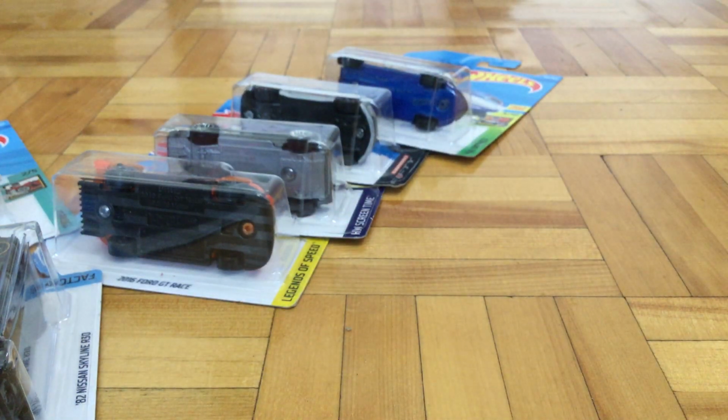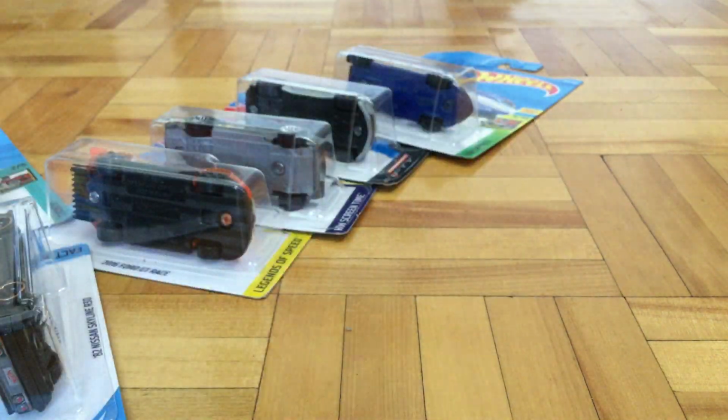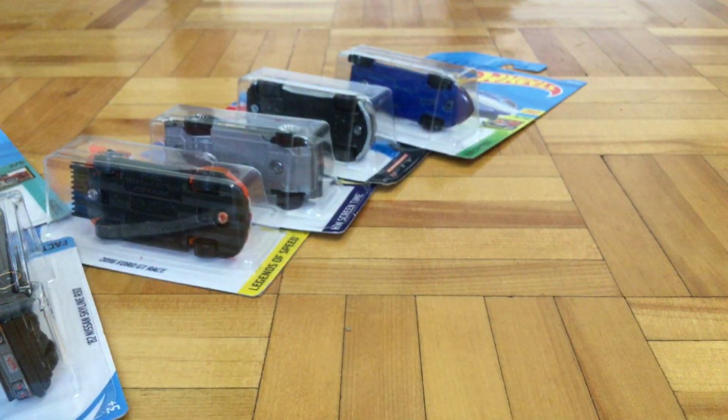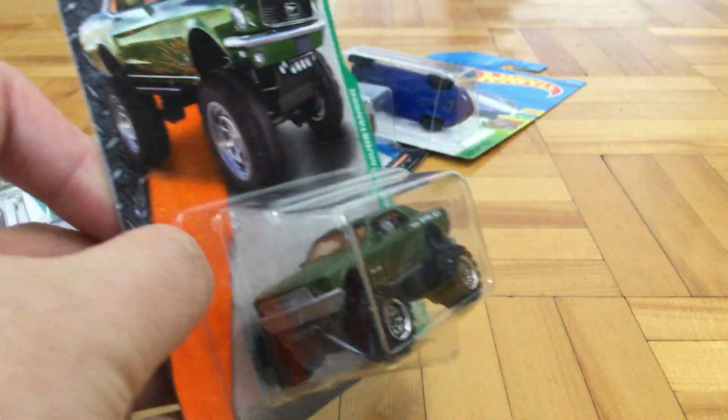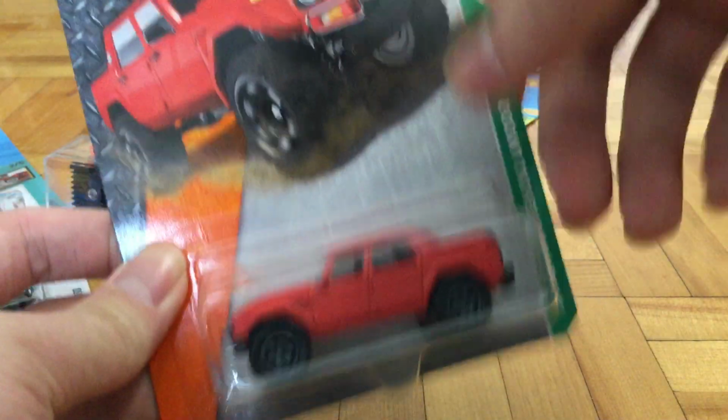And then I've also bought four regular Matchbox cars, so starting off with another Range Rover Evoque. And then I got the '16 Fiat 500X. The custom '68 Ford Mustang. And a Lamborghini LM002.